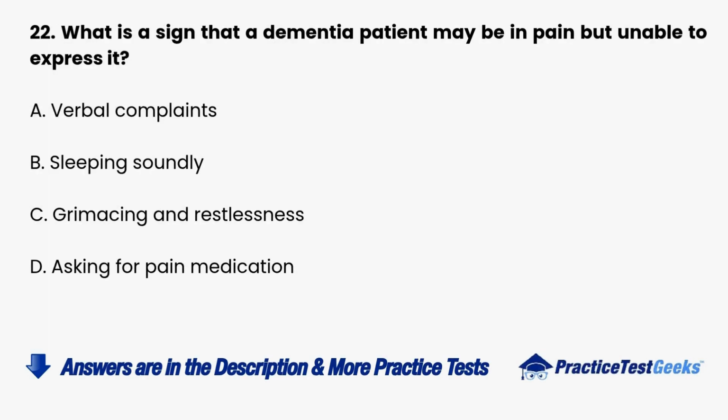22. What is a sign that a dementia patient may be in pain but unable to express it? A. Verbal complaints. B. Sleeping soundly. C. Grimacing and restlessness. D. Asking for pain medication.